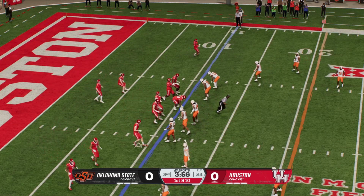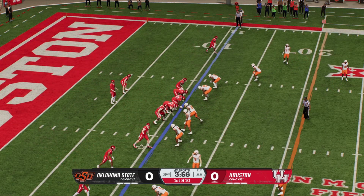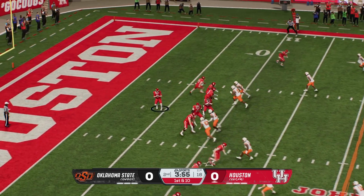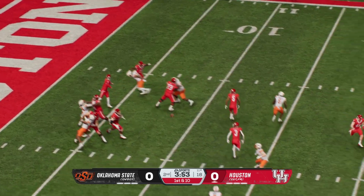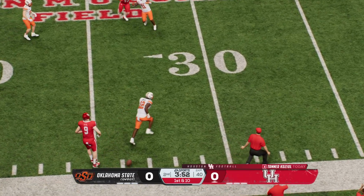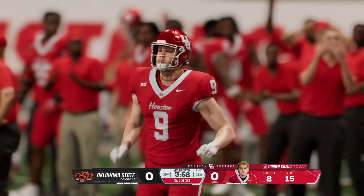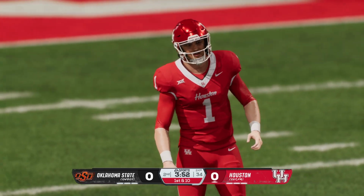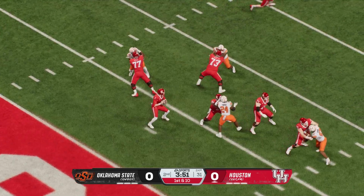Here comes the Houston offense once again. They went 3 and out on their first possession, now to see if they can be more productive this time around. Throws to the tight end. Working a big fella to the corner. He's forced out of bounds at the 23-yard line. A good pickup to give this offense some operating room.